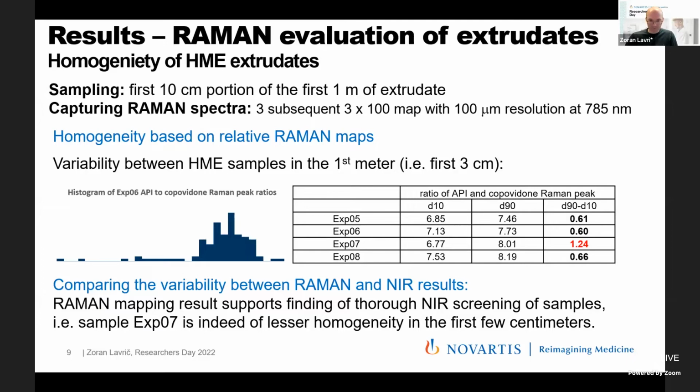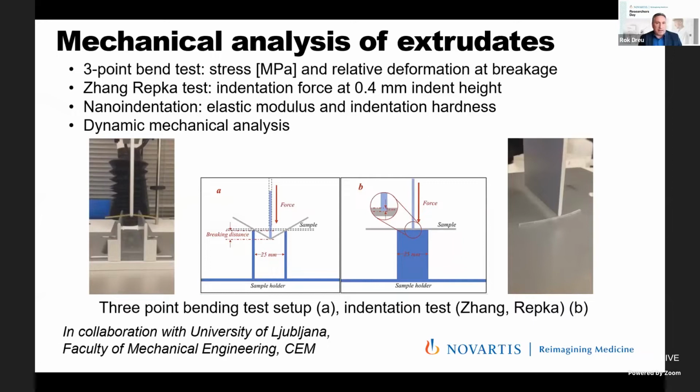As already discussed, a group of tests assessing extrudates' mechanical properties as predictors for the milling process will be carried out on extruded samples. Samples should exhibit sufficient brittleness in order to successfully undergo the milling process. The advantage of the simple three-point bending test and indentation test is that no special prior sample preparation is required in order to perform the analysis. Sample preparation by shape remodeling can possibly change sample structures, such as in the case of the dynamic mechanical analysis approach.